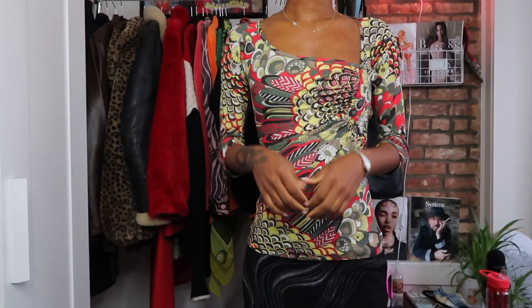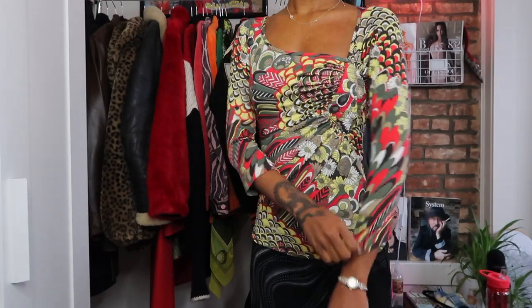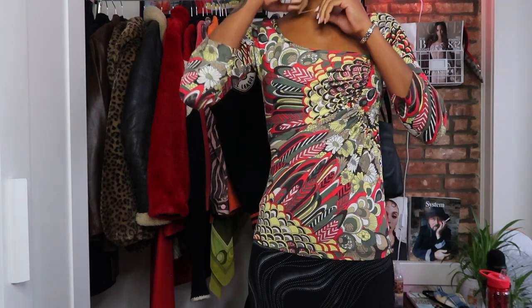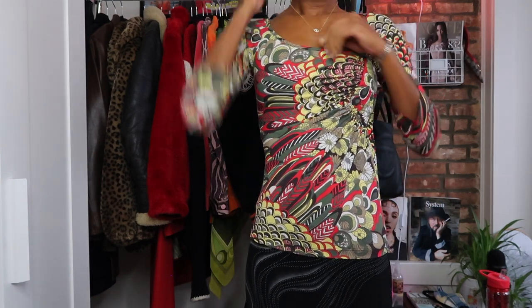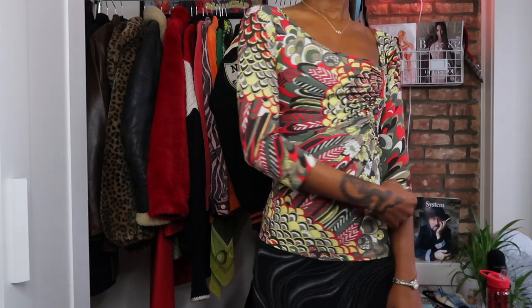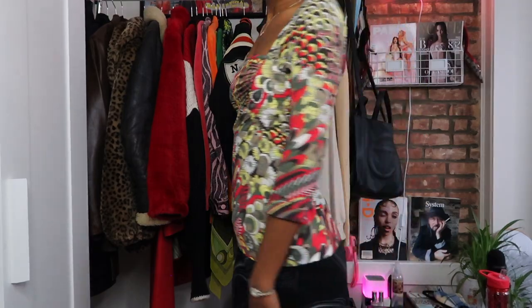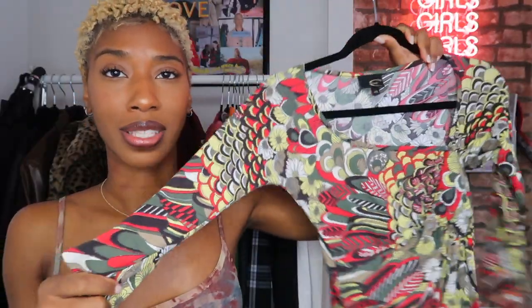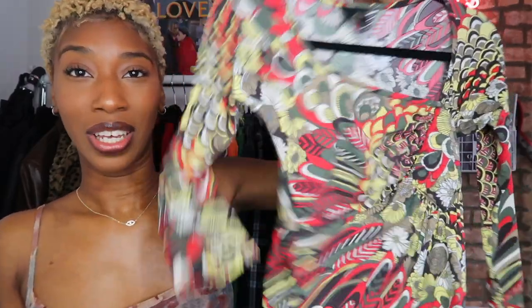All right, another piece that I thought would be cool to show you guys is this Cavalli top right here. This Cavalli top is so fire. It's definitely giving early 2000s vibes. It's very eccentric and I love it. I love these colors together and I love the neckline. The asymmetrical neckline is so beautiful. I really love this top. Even though it is a 3/4 sleeve, I don't think it's that bad.